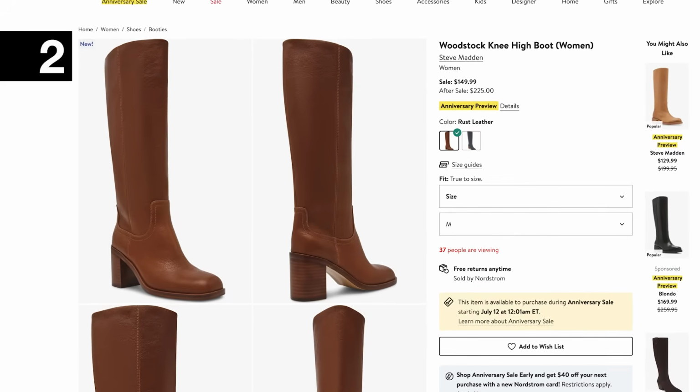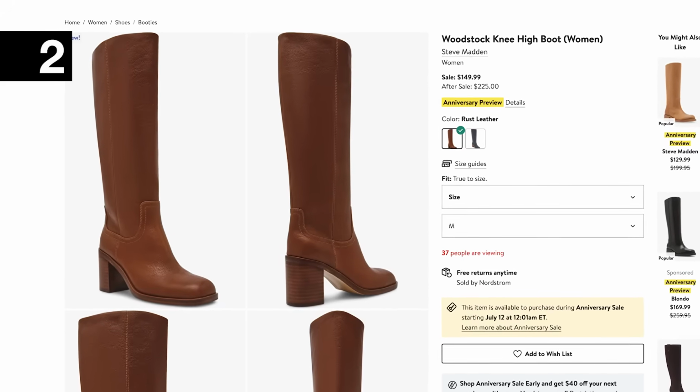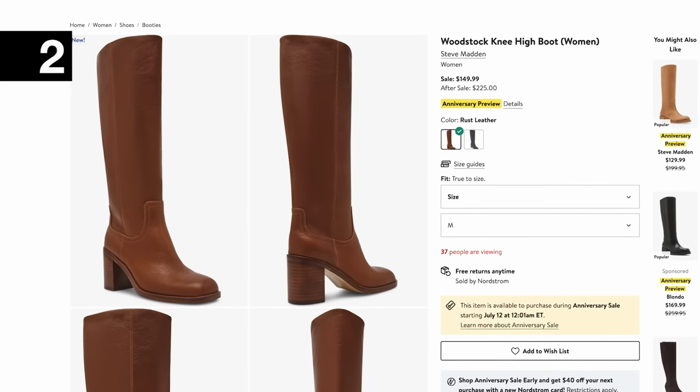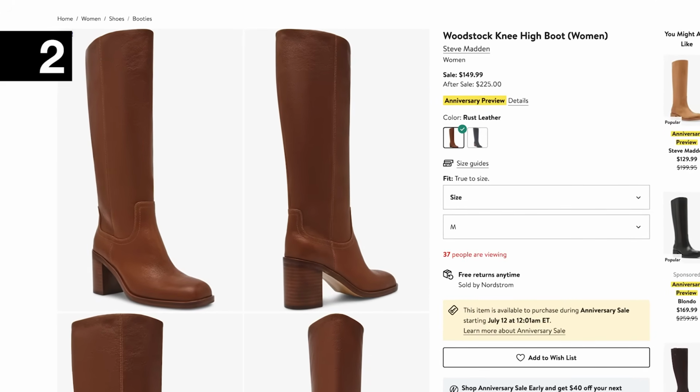If I don't get anything else from the Nordstrom sale and I just come home with these, I will still be a very happy camper, because I have been wanting a riding boot, like a tall boot that is this exact color and is leather for so long. And this is a really good price on these. They're gonna be down 33%, down to $150 in the sale for the quality of the item that you're getting.